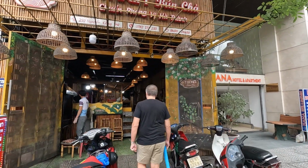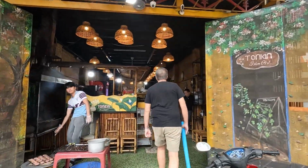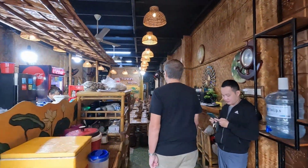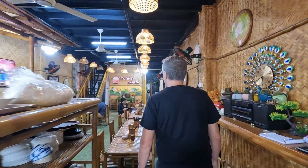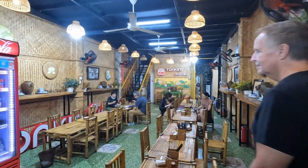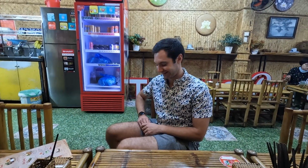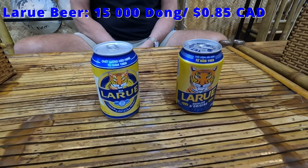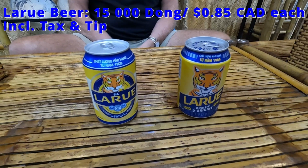Another nearby place that we enjoyed in Da Nang was Tonkin Bun Cha. Let's head inside this quaint little restaurant serving Vietnamese cuisine and show you what it's like. We sat down at these tiny little seats and tried to get comfortable. To drink, we had a couple of LaRue beers, which were less than $1 each.